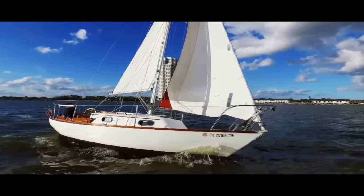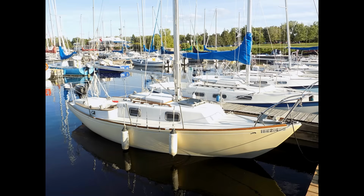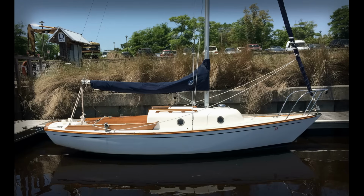Starting at number 5: the Cape Dory 22, or the Alberg 22, or the Typhoon Senior, or whatever the one you find is called. And you guys had to know there would be a Carl Alberg boat on this list, right? Carl Alberg had a strong reputation for designing some of the strongest, most seaworthy vessels in the world, and the 22 fits right into that.